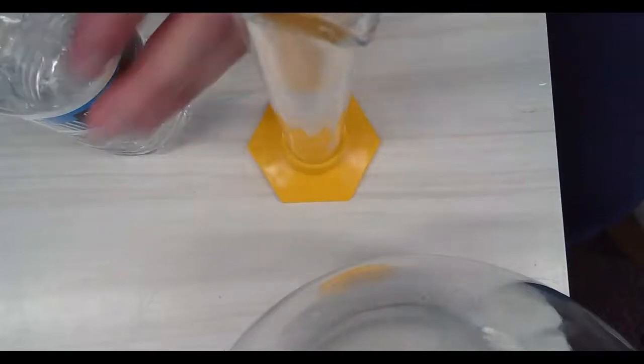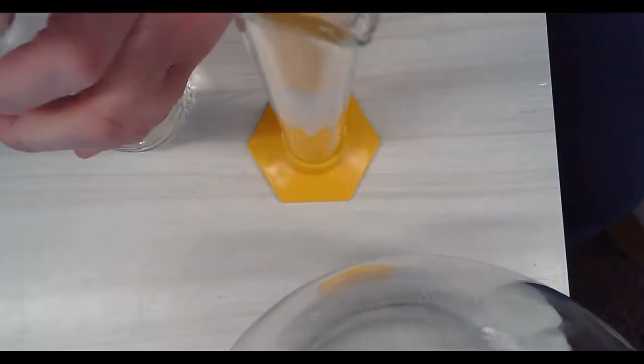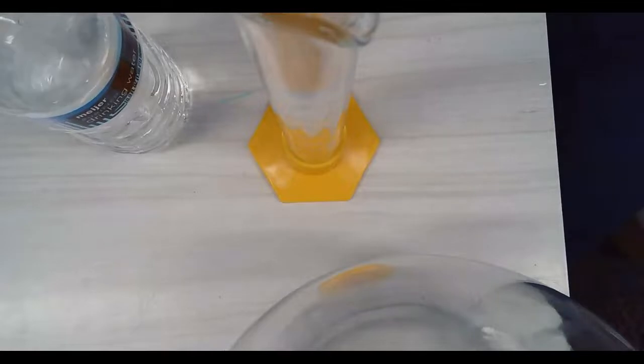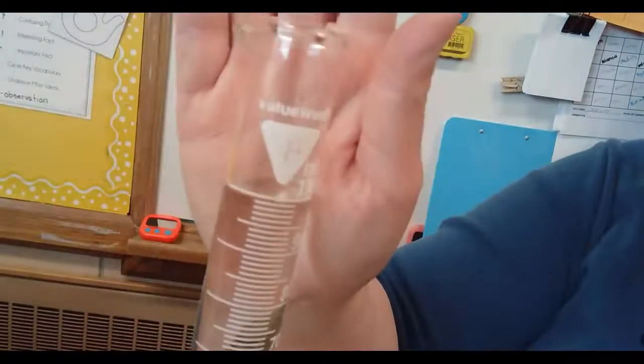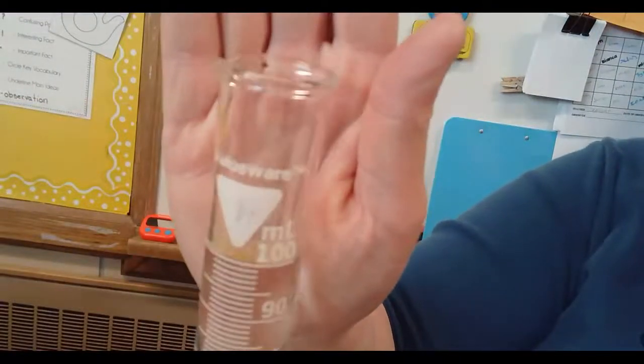Almost tipped it again. Ooh, that would not have been good. All right, so here's the next 100 milliliters. Miss Richardson again. Rocking the spot-on-ness today. Look at that. Brilliant. All right, here we go. Going down, then I'll tip.